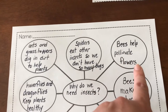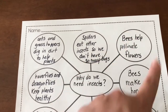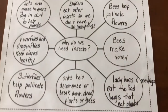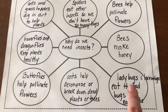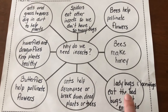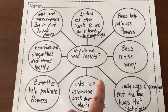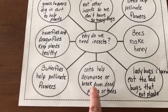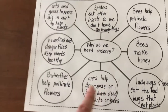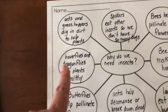Bees help pollinate flowers. Bees make honey. So the next time you see a bee, you'll know why they are an important part of our ecosystem. And today we learned why ladybugs were so important. Ladybugs and lacewings and hoverflies eat the bad bugs that eat plants. Ants help decompose or break down dead plants or trees. So those ants are also very important. Butterflies help pollinate flowers. They're important.